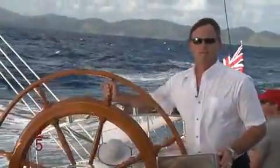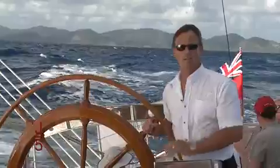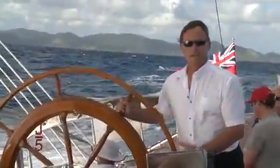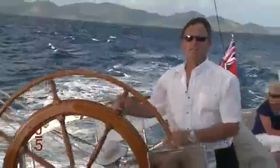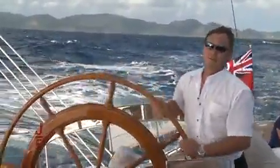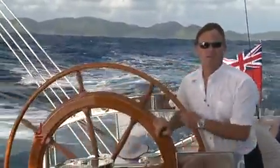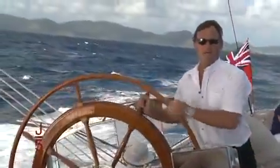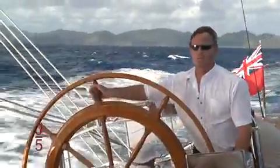We have lots of instrumentation these days to help us along, which they obviously didn't have in 1937. We've got our 17 B&G units running simultaneously all the time to help us navigate and control the speed and the angle we're sailing at. The mainsail up here is about 5,000 square meters, and right now we're off Antigua, doing 12 to 14 knots.